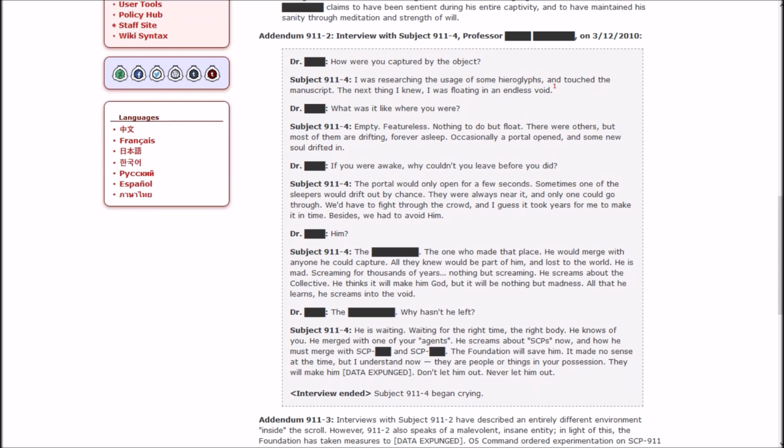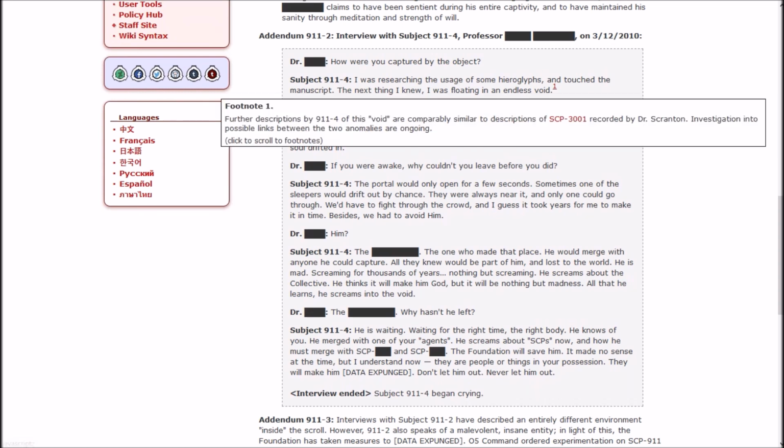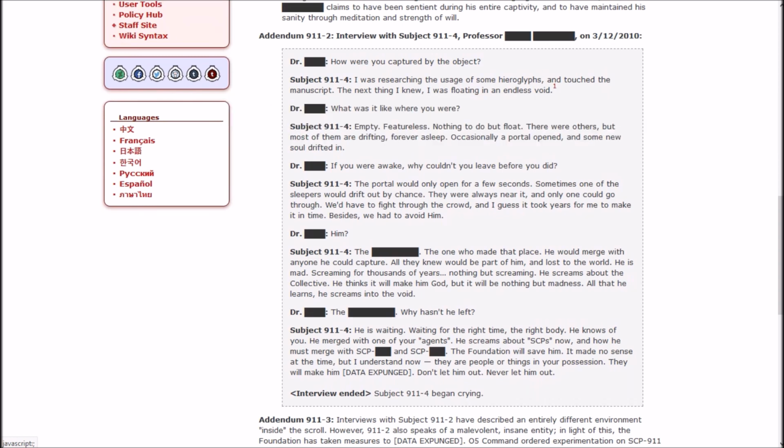How were you captured by the object? I was researching the usage of some hieroglyphs and touched the manuscript. Next thing I knew, I was floating in an endless void. Which is comparably similar to SCP-3001 recorded by Dr. Scranton. Investigation into possible links between the two are ongoing.